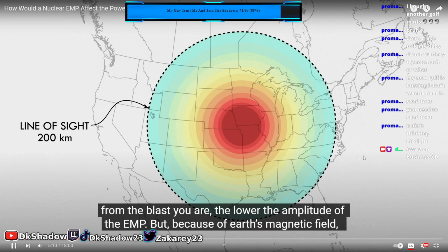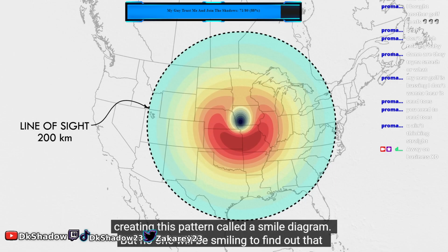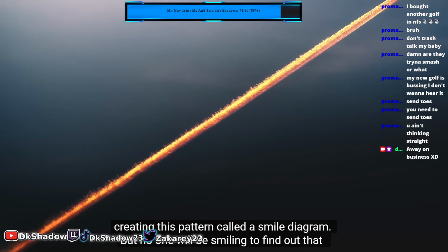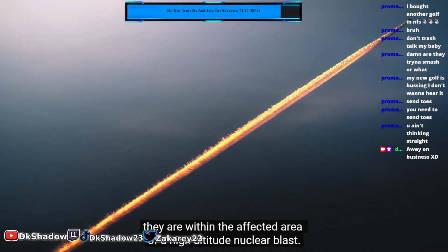The further from the blast you are, the lower the amplitude of the EMP. But because of Earth's magnetic field, the maximum amplitude occurs a little bit south of ground zero in the northern hemisphere, creating this pattern called a smile diagram. But no one will be smiling to find out that they're within the affected area of a high-altitude nuclear blast.